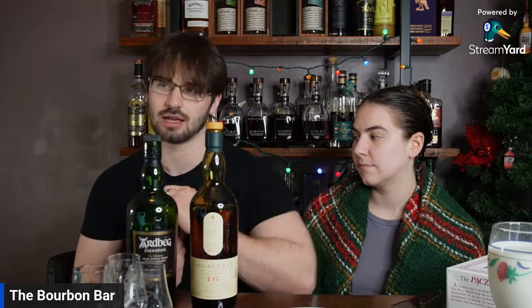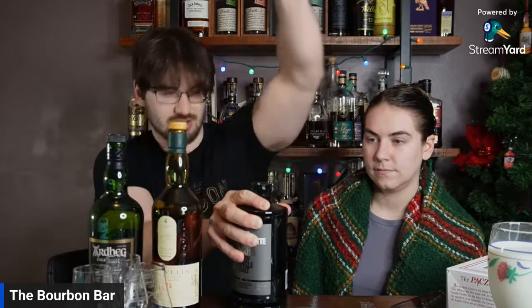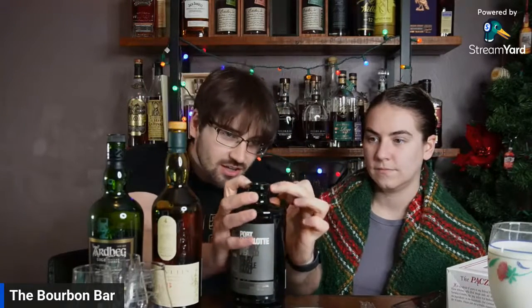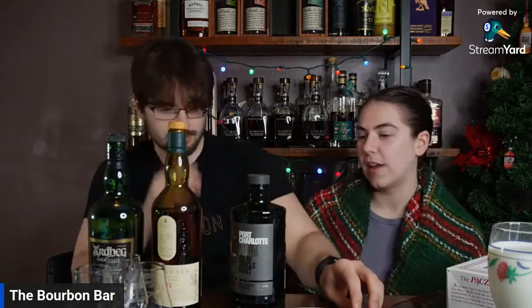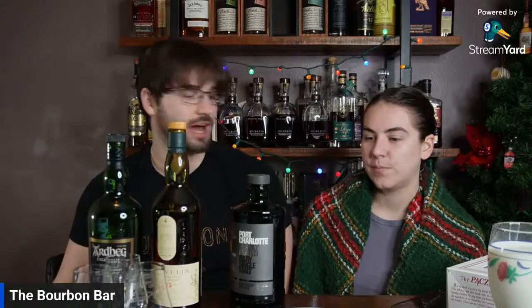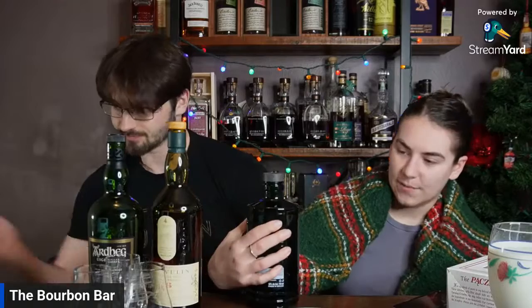I've never done a blind with heavily peated scotches, but I do want to open this because I like popping corks here. Oh, dude, look at that little lip on there. I feel like the scotches have more detail. I love the Scotch bottles. I like how this one's shaped. Fancy. But I guess that makes sense.